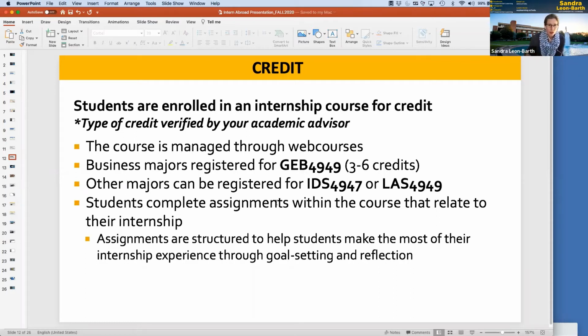And we do have our general internship courses. So those are the IDS 4947 course. Latin American Studies would be the LAS 4949. And we can register you into those courses, as mentioned, for 1 through 6 credits. So again, that's a conversation that we would be having with your academic advisor to determine exactly how much credit you need.